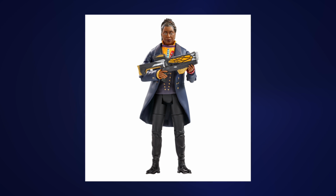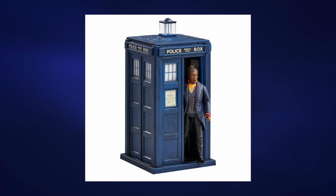The Fugitive Doctor doesn't have her own sonic screwdriver or anything like that, so I think it was important to give her an accessory in some form or other, and this certainly makes sense for something to include. And last but not least, we have the TARDIS.